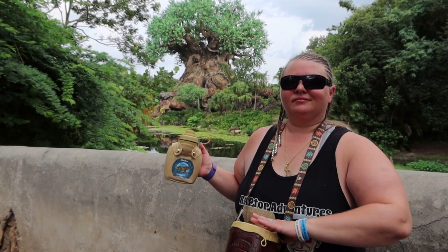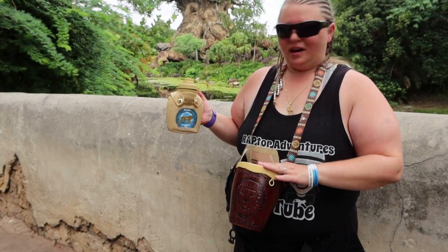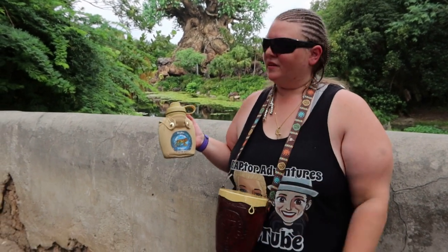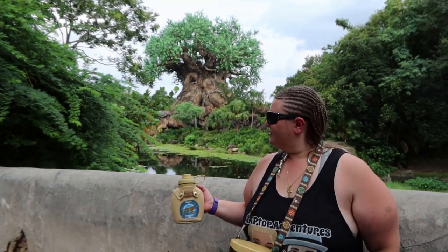What you got there? Your souvenir drum. I can play the drums. I can drink out of my canteen, and I can snack on popcorn all at the same time in front of the Tree of Life. It doesn't get much better than that here at Animal Kingdom.